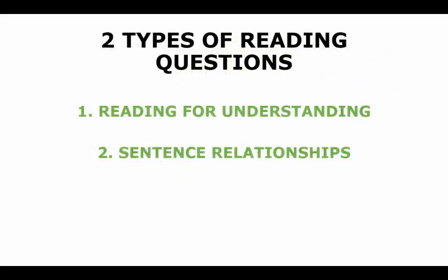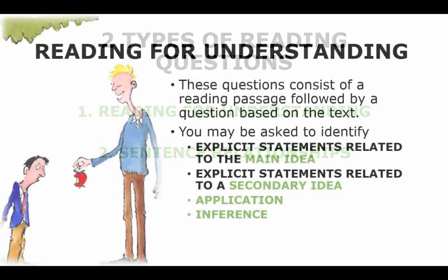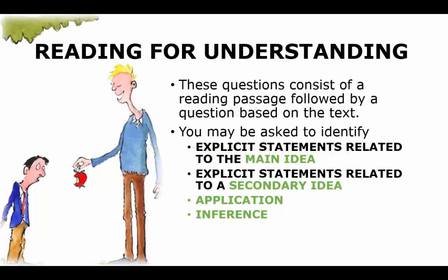Now, there'll be two types generally: reading for understanding, and these will be your paragraphs, and then you'll look at the paragraph and make a decision, and then sentence relationships. For reading for understanding, these questions consist of reading a passage followed by a question based on the text. You may be asked to identify explicit statements related to the main idea. What is this about? What is the main idea of this paragraph is what they'll be asking you. Or explicit statements related to a secondary idea.